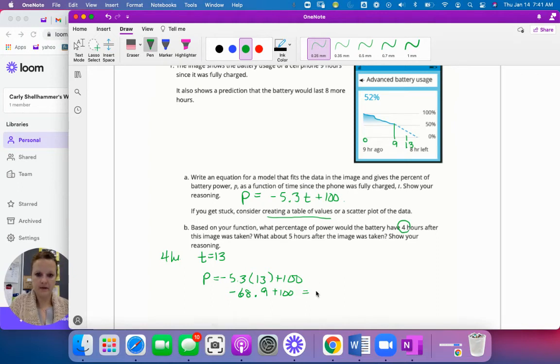So on the calculator. So 31.1%. And I think we could all probably say that it really seems like at the end of our phone battery life, it dies really fast. At least mine.